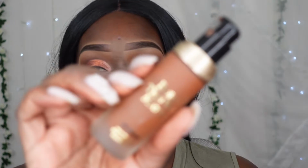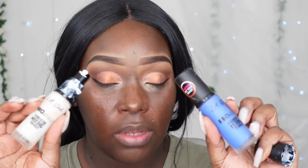Alright, and for my foundation today, I'm going to go in with the Too Faced Born This Way foundation because I felt like it was only right to use Too Faced foundation today. And then for my foundation shade, I have to mix these two LA color correctors just to make the undertones work for me. No, this is not going to work. I'm going to have to finesse this. Usually this matches my shade, but I put too much of that white pump, but that's okay. We're going to have to make this work because I don't feel like pumping anymore and wasting my foundation.